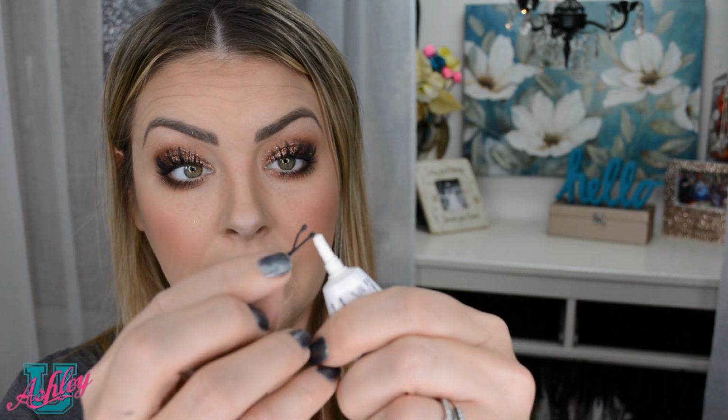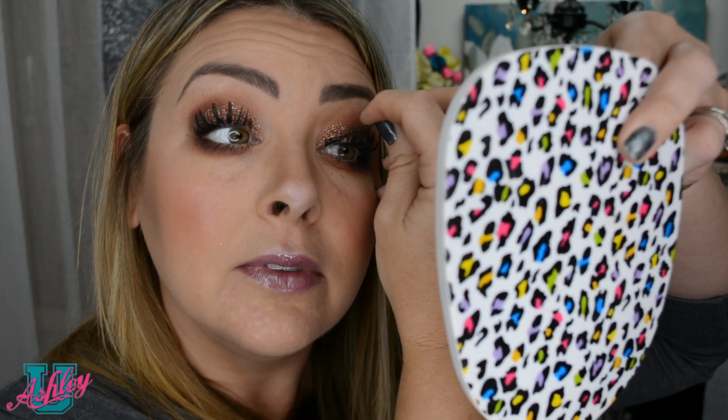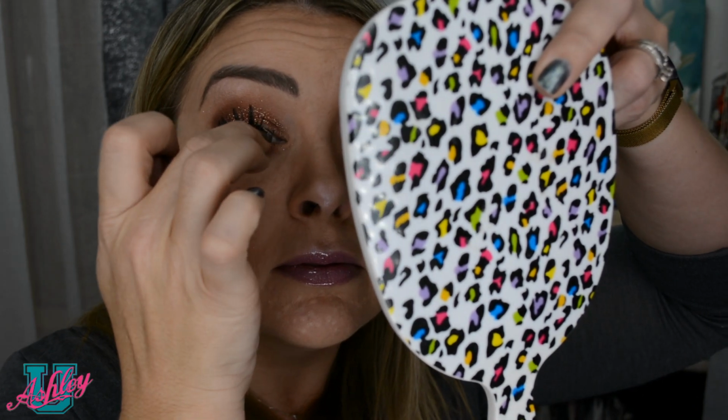My lash popped off just a bit right there, so let's fix that. All you need is a bobby pin and your glue, and I just put a little bit on the tip of the bobby pin. I mean, you can use anything else with a sharp edge too. I don't know why, I just prefer a bobby pin. And just dot it on. This side needs it too. What is going on today?